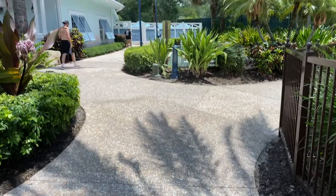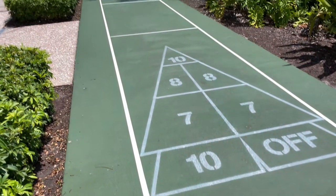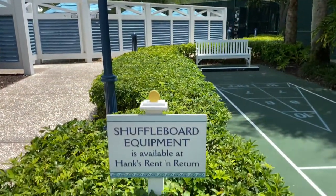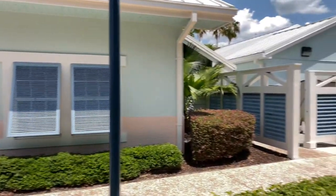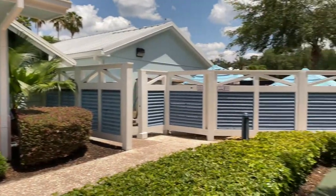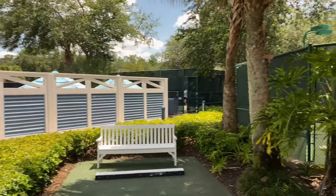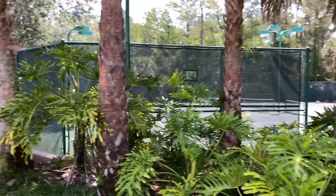Just outside the exit for the sandcastle pool and sauna is a shuffleboard court here at the recreation area. Let's go take a quick look at that. Shuffleboard equipment is available at Hank's Rent and Return. Over to the left-hand side is the hospitality house. But if we continue looking over to the right-hand side and up ahead now is the basketball court. And over to the right-hand side are the tennis courts.